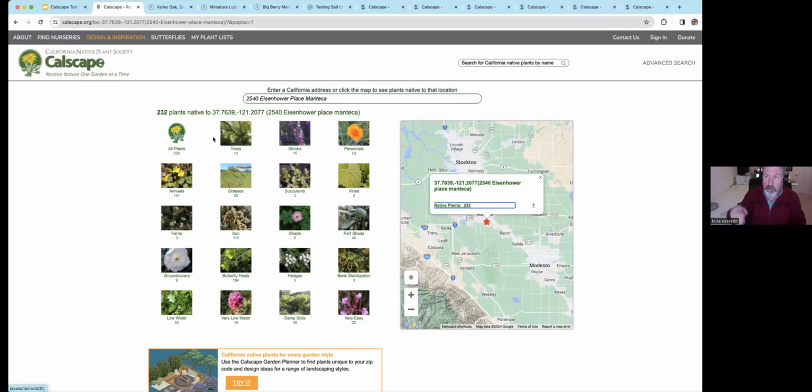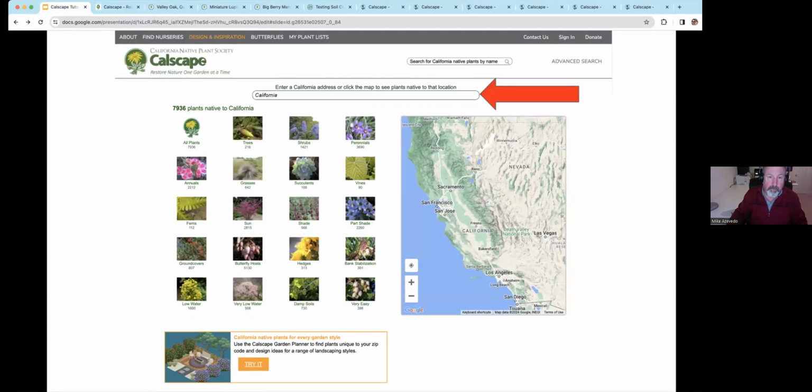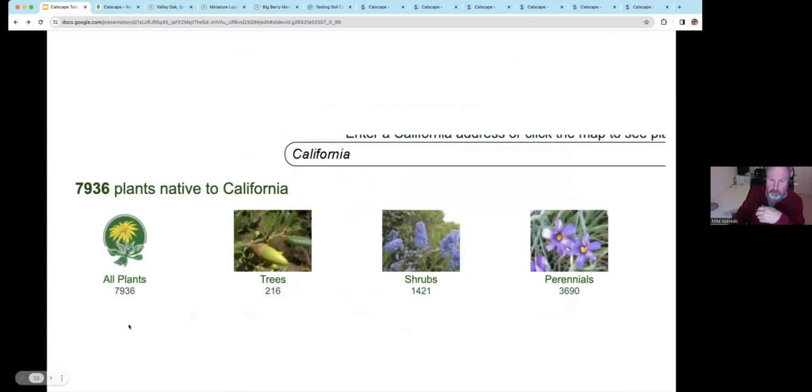So you can literally put all these different ways of determining the outer boundaries, and it will come up with the different kinds of plants that are native to your area. So I think that's pretty cool myself. All right, so that's where you would put wherever it is you are. And then let's go to the next one.